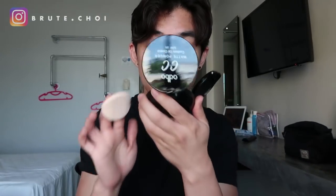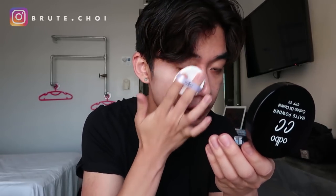I'm not the biggest fan of the font, but I like that it's black. And I'm going to be opening this. Comes in a little thing like this, and then let's open it live on camera. Like a typical cushion. I've tried a lot of cushions in my day, so I'm excited to try a Thai one. Wow, it's very light. Right off the bat, it's very light.